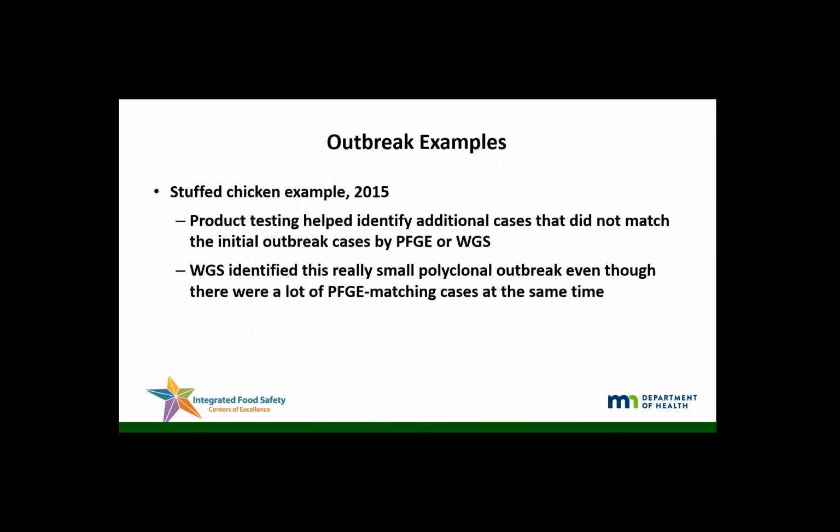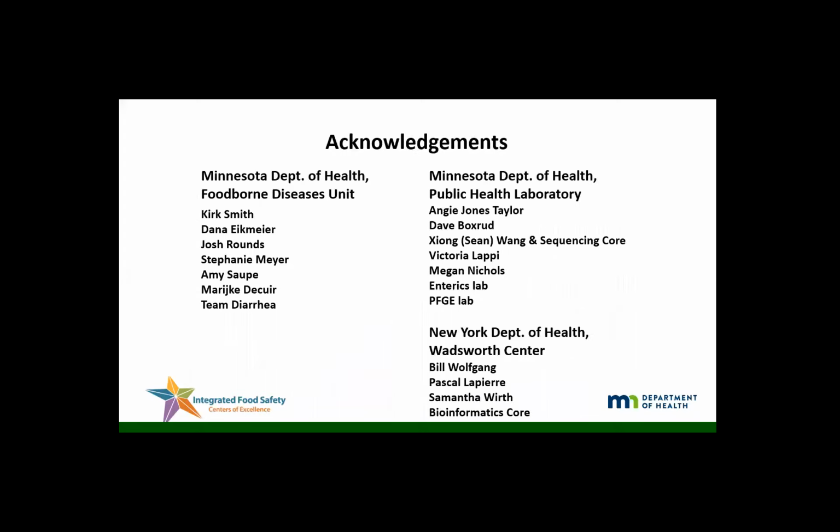So the stuffed chicken product example from 2015 shows that product testing helped identify additional cases that did not match the initial outbreak cases by PFGE or whole genome sequencing. And whole genome sequencing identified this really small polyclonal outbreak, even though there were a lot of PFGE matching cases at the same time. So I'm going to turn this over now to Matt Weiss from CDC.